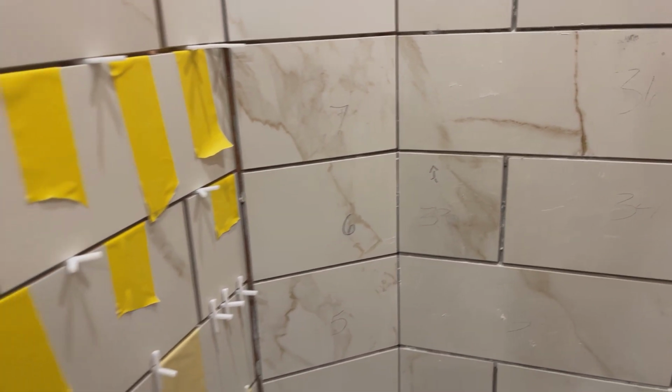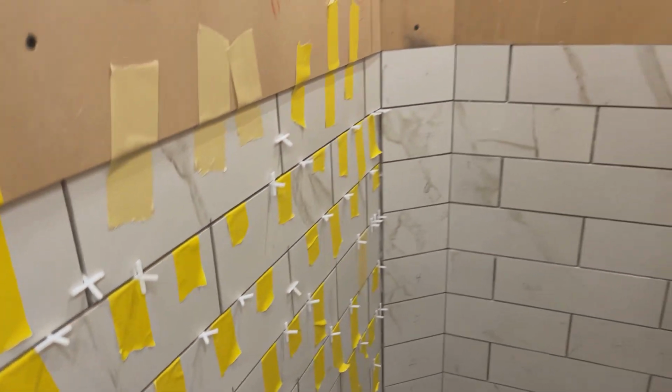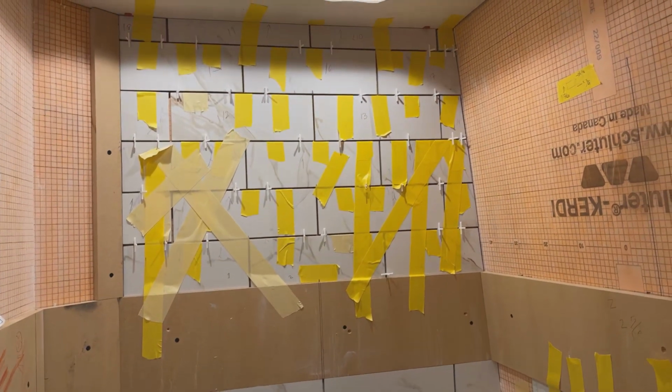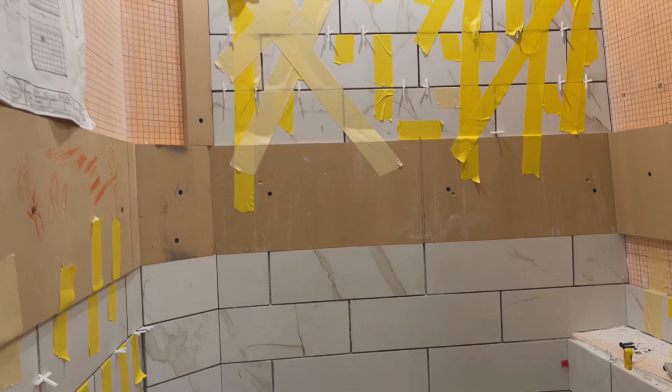Thank you, John. That's a great shot. Big thanks to John for getting up in the shower here and getting these great pictures for us. The bottom line is, because it's natural stone, it's got natural marks on it, and they have to flow together. And our flooring team and our tile team takes the time to make sure everything flows correctly.